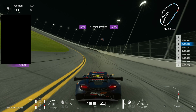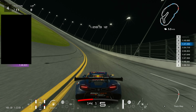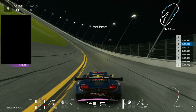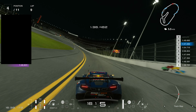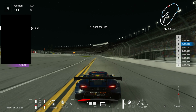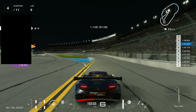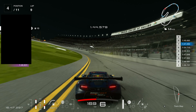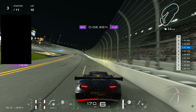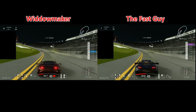Now we said 167, he's 0.2 up there. We said 167 as I came across the line. Let's see where he is. We're not forgetting I had the draft as well at this point. So he's 165, so I was quicker than he was, even as I had the draft. But there he is, comes across the line for 146.